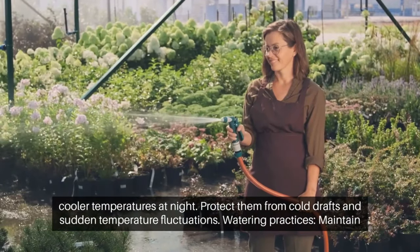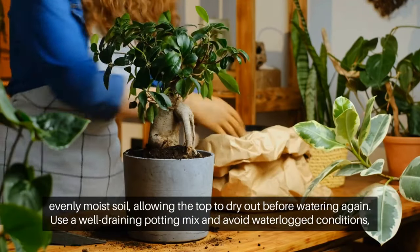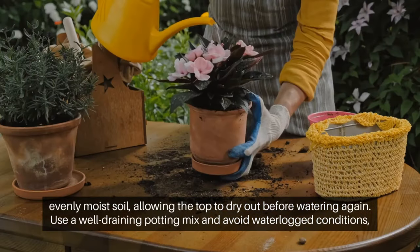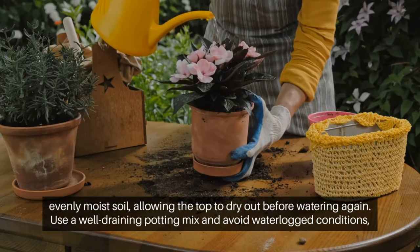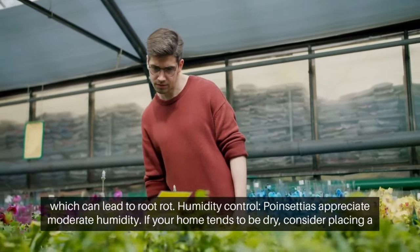Watering practices. Maintain evenly moist soil, allowing the top inch to dry out before watering again. Use a well-draining potting mix and avoid waterlogged conditions, which can lead to root rot.